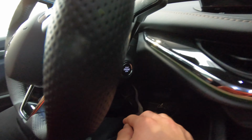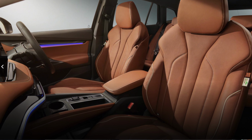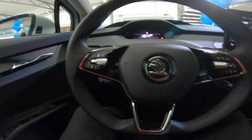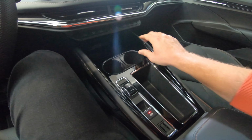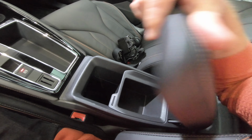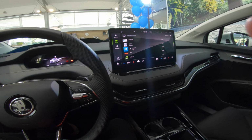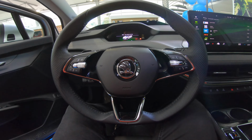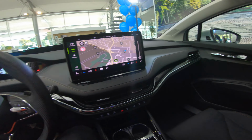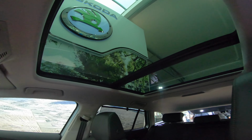What I especially liked, for the first time ever, Skoda offers this car with brown leather interior, and they call it EcoSuit. This show car right here with the black leather interior is called just Suit. And this is an option, of course, for the 60 and 80 models. For about 1500 to 1800 euros in Estonia, you can have a full leather interior in your Enyaq. This car right here also has the sunroof, which is a very nice option.